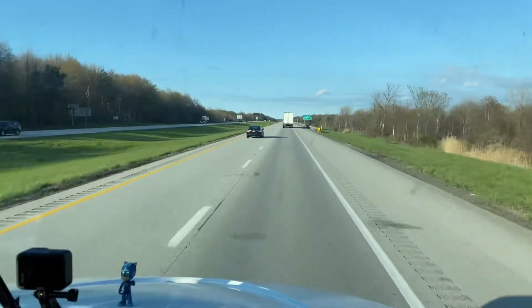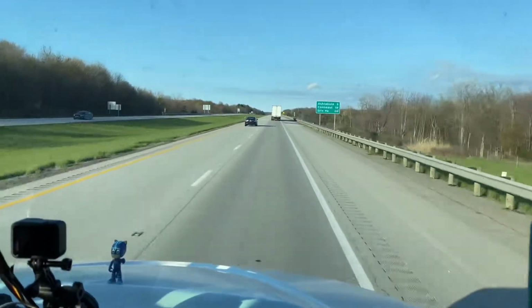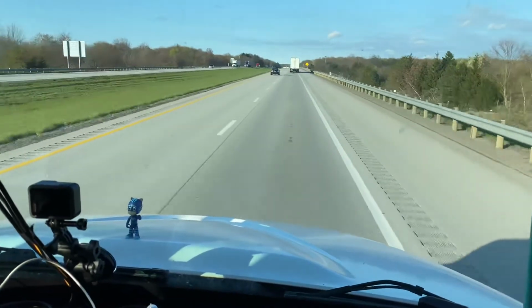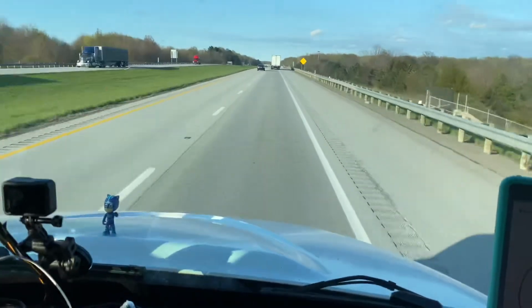Everybody, it is David, Lee, and Susie, and we are headed out of Cleveland on 90 all the way over to New York. We left Chicago this morning and we are on our way to New York again.